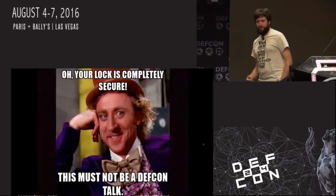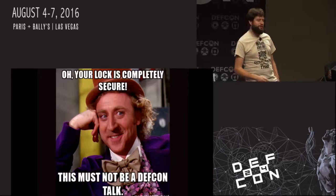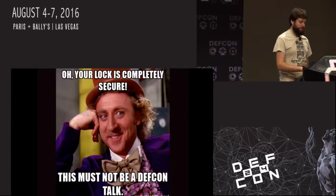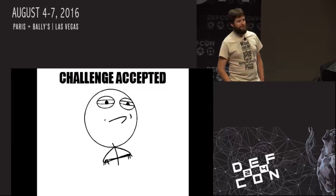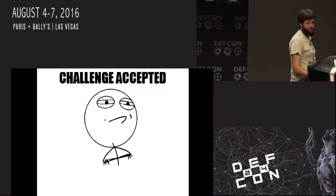Because I'm sure what they're trying to do is comfort people and say, oh, we know it's technology, but it's safe technology. Their thought was, this will make people feel comfortable with our lock and think it's secure. However, that's not really how I took it at all. I kind of took this as, well, you have a completely secure lock. Sure, it would be worth looking into, I suppose. I don't think I've ever seen a completely secure lock.